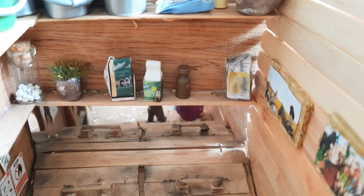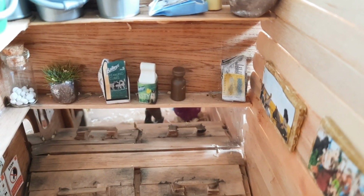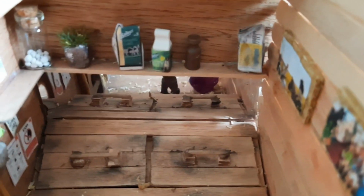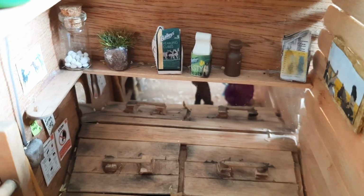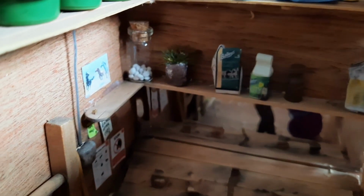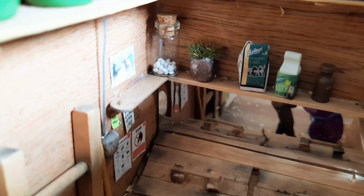On the bottom shelf on the back wall, we have some supplements. We also have treat bags and things like that. I think there's also a cod liver oil bottle. There's a pot plant there on the left, and also a jar of polo mints that's very nearly empty. And there's also a little horse painting there on the shelf.